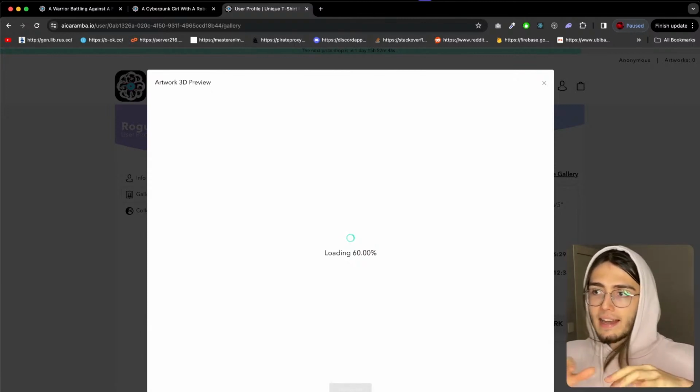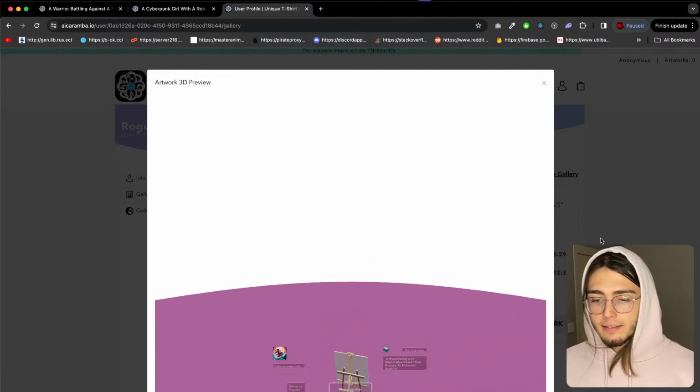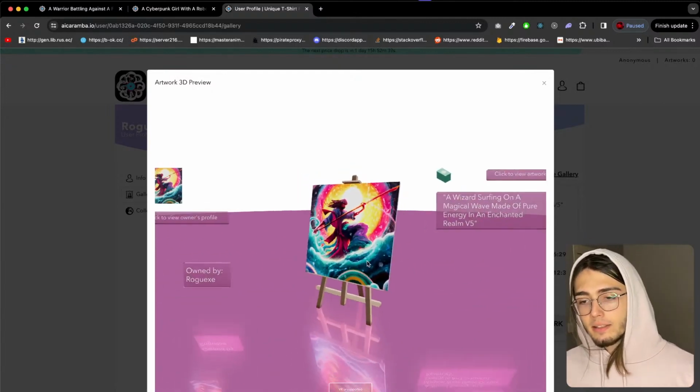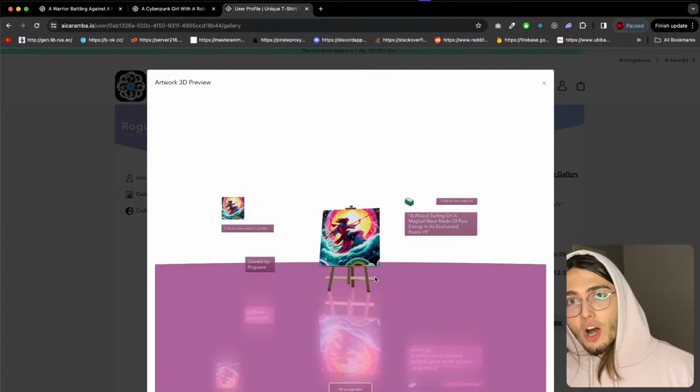You could say a cat on a tree, and then you can rename it to a cat for my loved one. And then when they scan the QR code, they actually get to see this in 3D. Why? Because it's awesome.